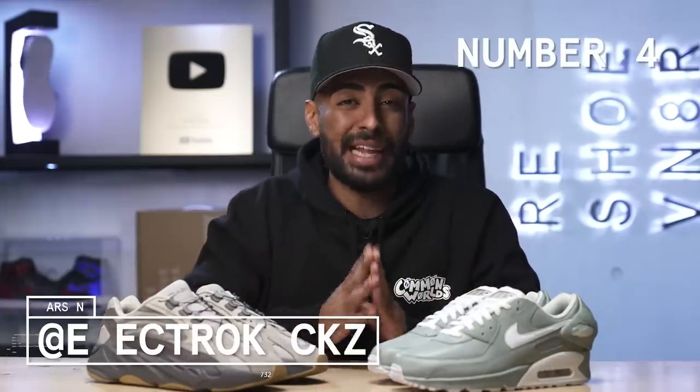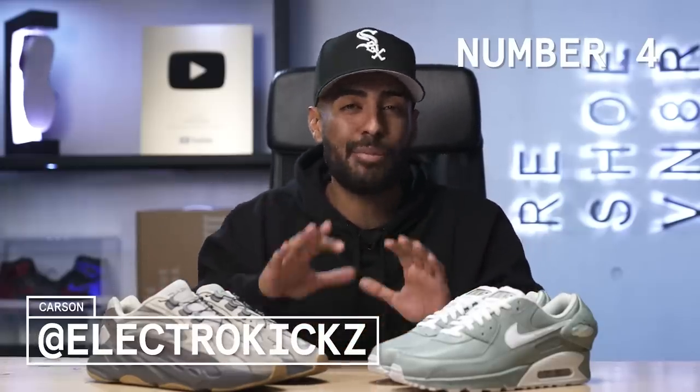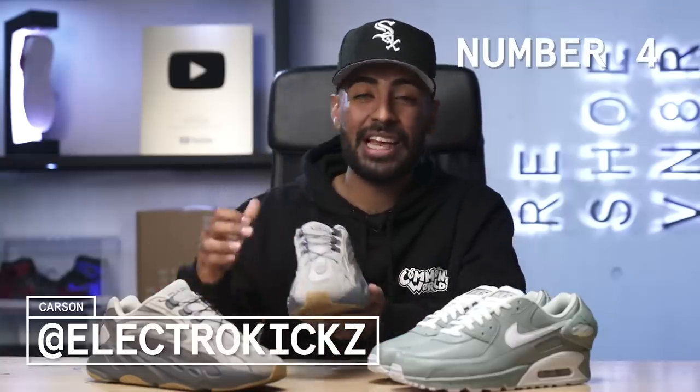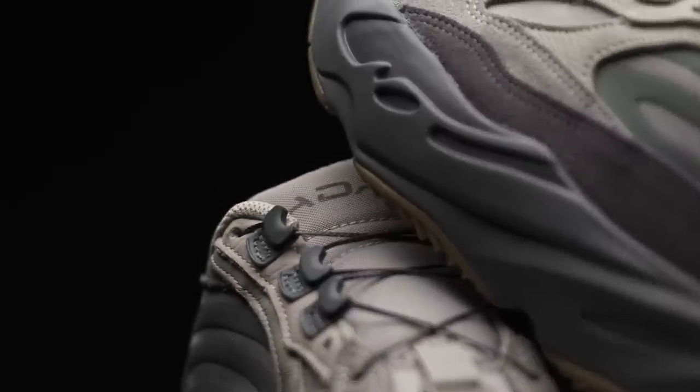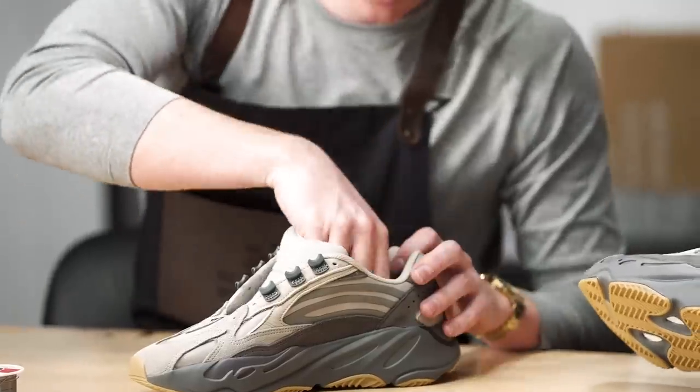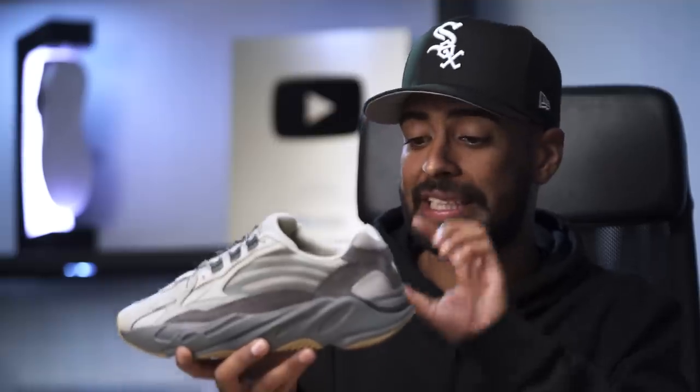I had the pleasure of working with Electro Kicks to create 3 different groundbreaking customs, starting with these Adapt Yeezy 700 V2s that are self-lacing. These are insane. We literally grabbed the mechanism from a Nike Adapt and swapped it onto a Yeezy 700. Basically, the mechanism is inside this thick midsole. The battery, everything that you need to make this shoe auto-lace is inside of there.